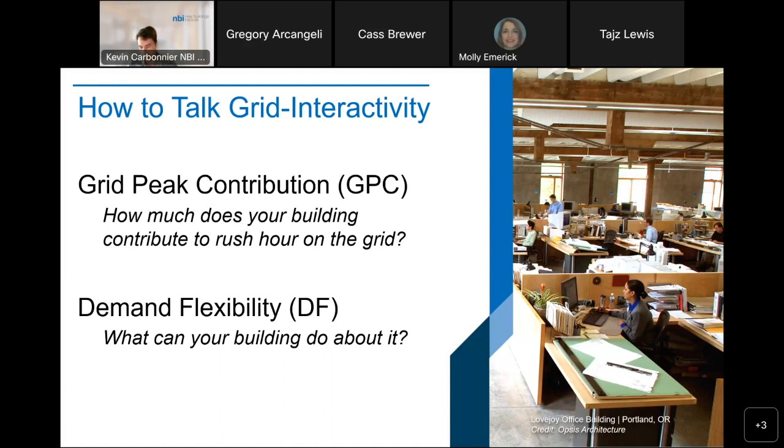And so if we follow this traffic example, it's like, can I commute at 8 p.m. instead of 5 p.m., and that way I avoid traffic. There's less congestion on the roads. It's a similar idea for the grid. In that way, we've got lower operational cost and lower carbon.